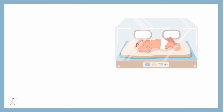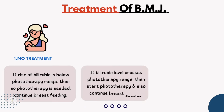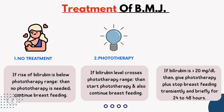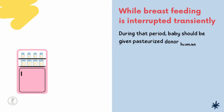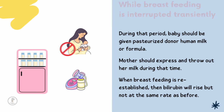Treatment of breast milk jaundice. If rise of bilirubin is below phototherapy range, then no treatment is needed and continue breastfeeding. If it crosses phototherapy range, then start phototherapy and continue breastfeeding. If serum bilirubin is more than 20 mg per deciliter, then phototherapy should be continued along with brief stoppage of breastfeeding for around 24 to 48 hours. During that period, baby should be given pasteurized donor human milk or formula milk. Mother should express out her milk and throw it during that period. When breastfeeding is re-established, then bilirubin will rise but not to the same rate as before.